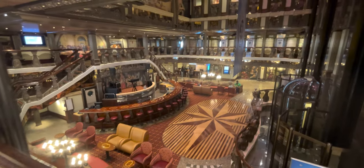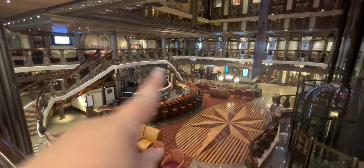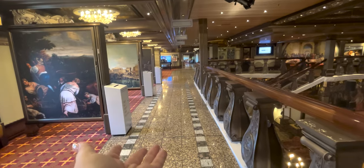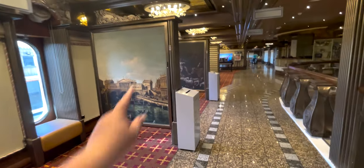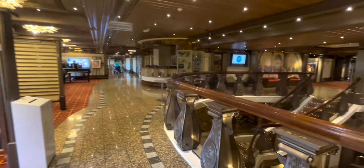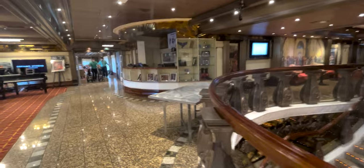Here's the main lobby. And you can see now we are up on the third floor that I pointed out where the Pixels Gallery is. So right now all the little areas are closed, but once they start taking pictures, these open and they display all the photos that you could possibly want to spend your money on.